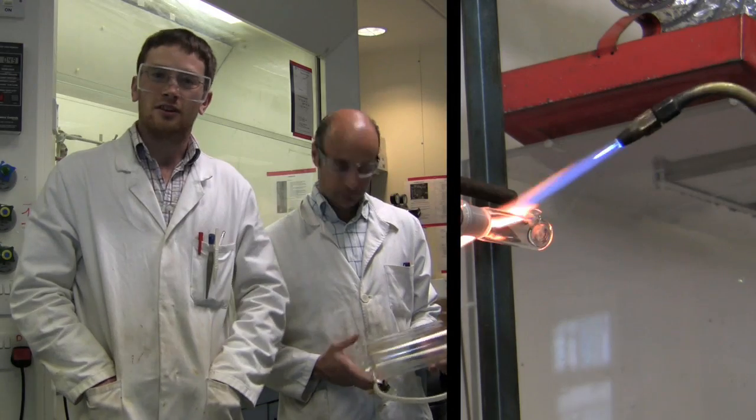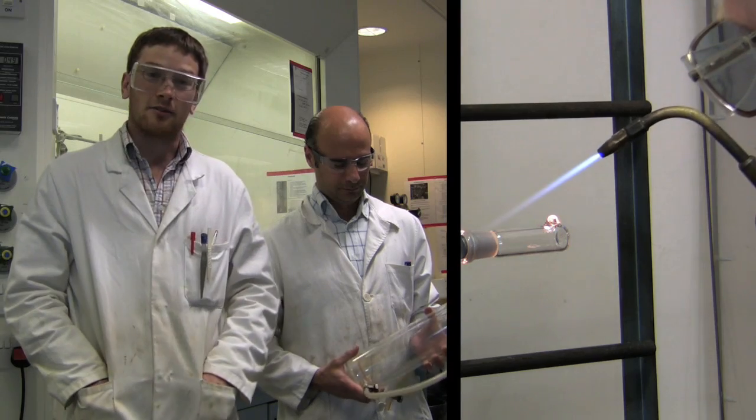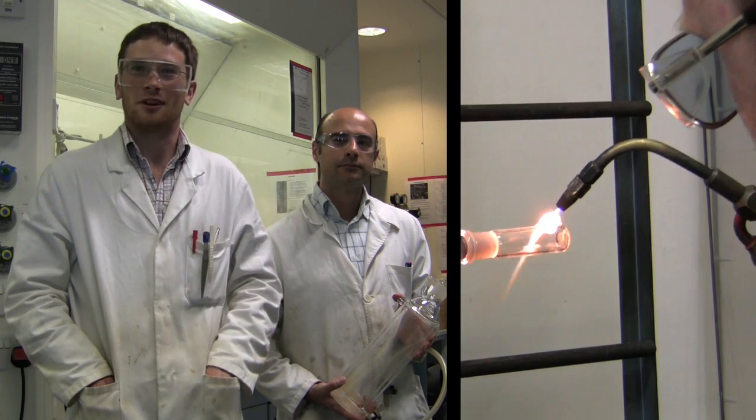So the Southampton University Glassblowing Service offer us a fantastic service. Any piece of glassware that we might require for our research, we can always go down and give them a sketch of a diagram, and they'll come back with something that quite often looks more like we wanted than we actually imagined.